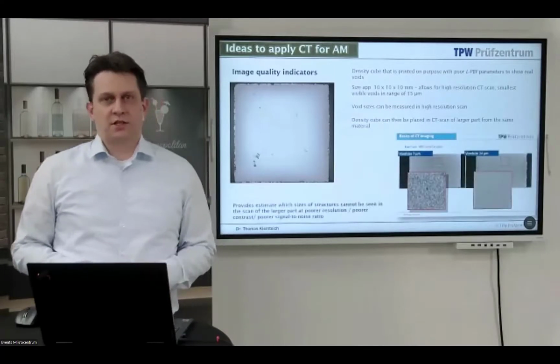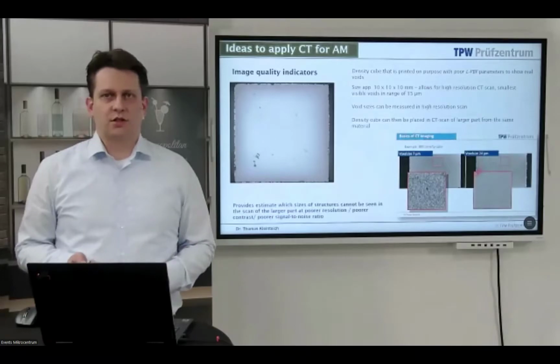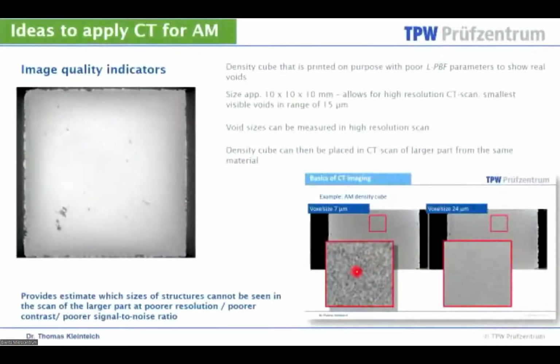And that's the basic principle as in this example that I showed here before with the 2 different resolution scans of the same cube. So here in this case, I know for the 24 micron scan that there is a pore which I just cannot see. And so I could have some indirect estimate which size of structures I still can visualize in the scan of the actual part and which not.